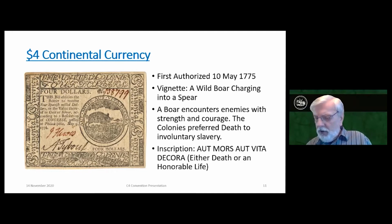And that also implies something: Give Me Liberty or Give Me Death by Patrick Henry, who was speaking to the Virginia Convention in March of 1775. So that's kind of the same idea.